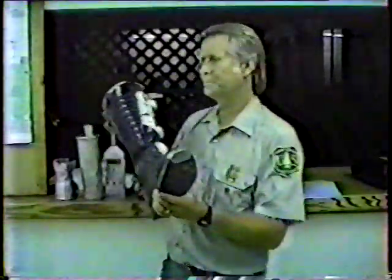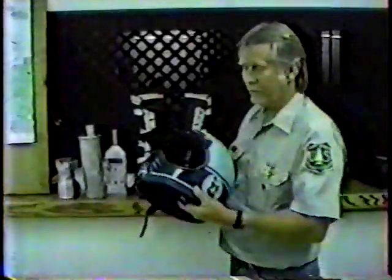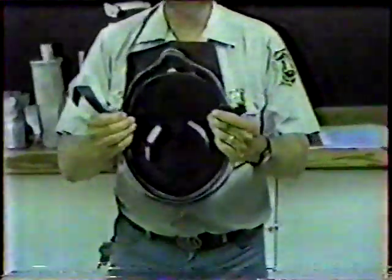Also have a line so you won't catch your feet on the pegs. Very important is your helmet. Make sure your helmet has been tested and certified. On the inside of the helmet, you'll find a label there. That label will have a date on it when the last time it was tested.